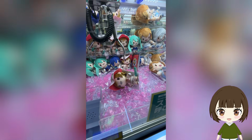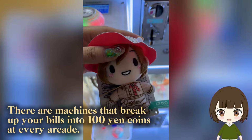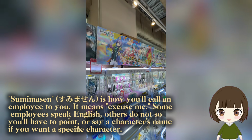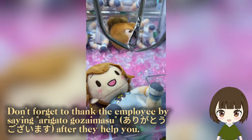Some things to note is that you'll need 100 yen coins. Each round is 100 yen. If you don't have any coins, there are plenty of machines at every single arcade to break down bills into coins. Also, arcade employees are very helpful, so if you want a different character or you need the plushie to be rearranged, just say "Sumimasen, excuse me," and they'll help you out.